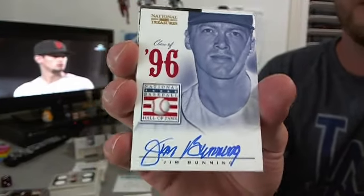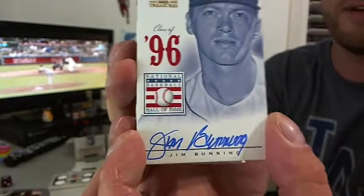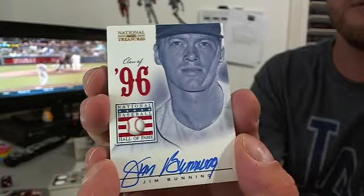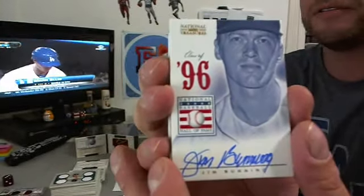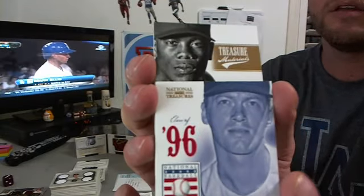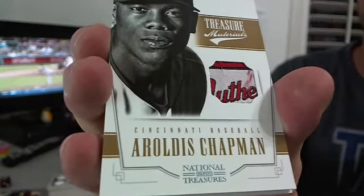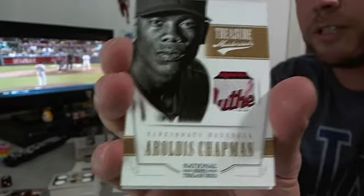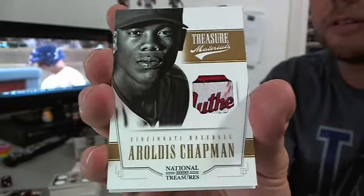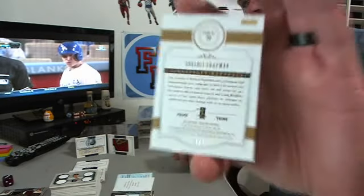We got Jim Bunning, class of 1996, Hall of Fame. Number to 25 for the Detroit Tigers. Detroit Tigers, the Griff Reds, number 25. Aroldis Chapman, laundry tag. Cincinnati Reds, black and gold. A lot of same teams getting the hits. Aroldis tag. Aroldis is numbered 1 of 7.